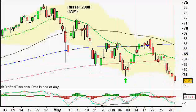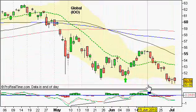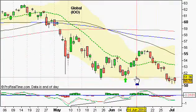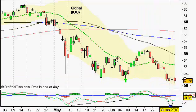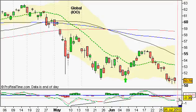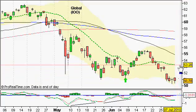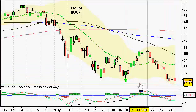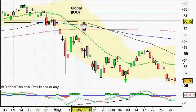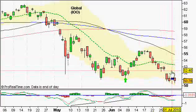Now let's look at the global stocks real quick. As you can see, the global stocks have been leading the downside. We are starting to get a crossover on the stochastic, which is a good sign, and the histogram bars are becoming less and less, almost virtually zero. We may get a bounce. If we do, we could possibly see up to 53 in this area. Notice that we are still having lower lows, and the trend is still downward. So we don't expect this market to recover as of yet.